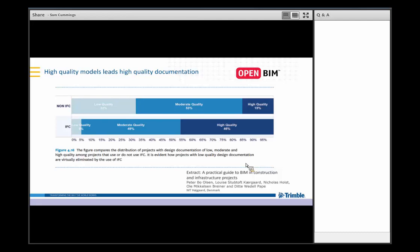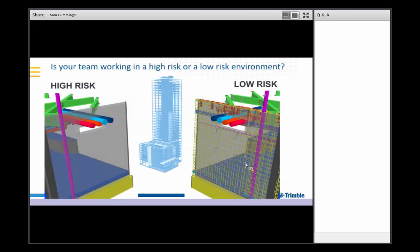So one thing I do want you guys to think about as we go through the rest of the webinar is, how is your team working? Are they working in a high or a low risk environment? And just to clarify that for you, high risk on the left, low risk on the right, and you can imagine what I'm going to say next.